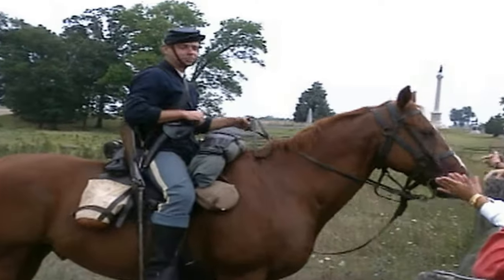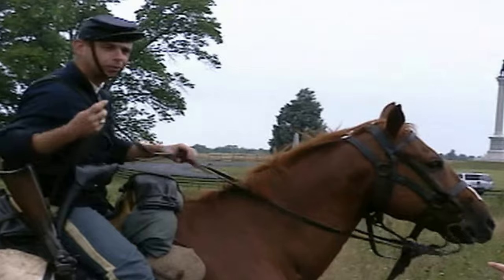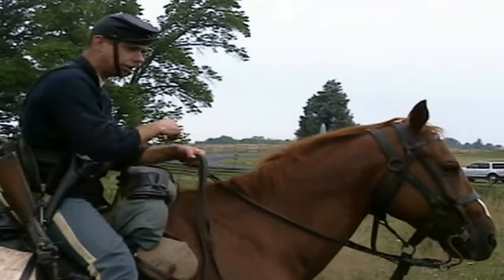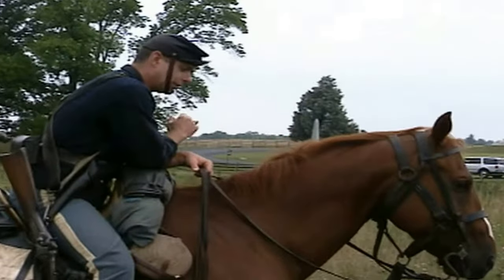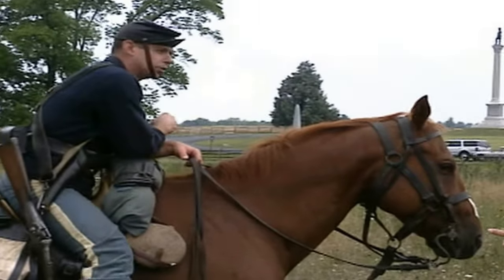I'm going to go ahead and get started. Okay, welcome you here to the Gettysburg National Battlefield. As Tom said, I've been up here doing interpretive programming along with some people for too many years to count now, probably in excess of 20. And what we're going to be demonstrating and talking to you about today is the use of the mounted service during the American Civil War.